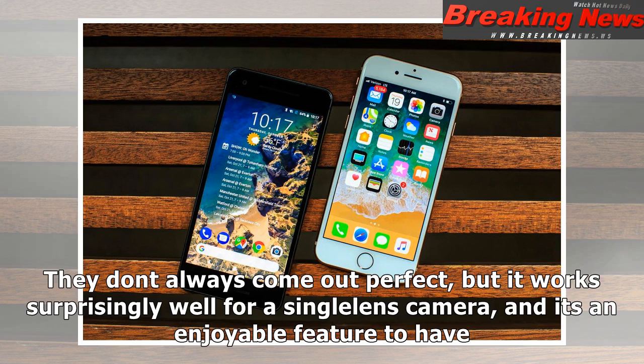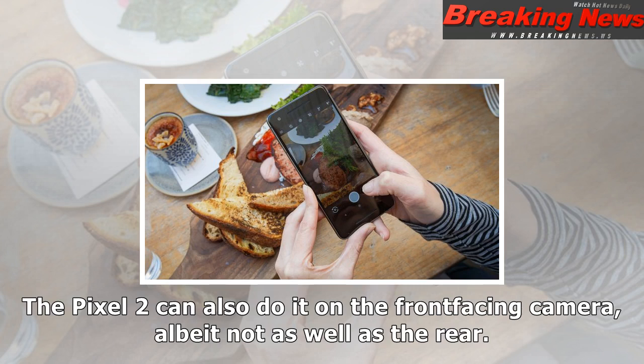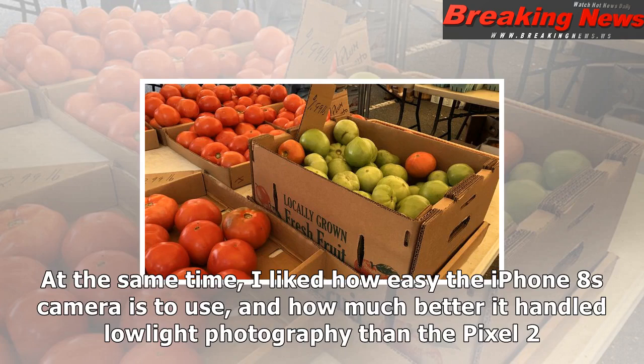Read more. Performance, processor and battery. The iPhone 8 has an A11 Bionic processor from Apple, while the Pixel 2 has a Snapdragon 835 chipset from Qualcomm. When I ran benchmark tests, including AnTuTu, 3DMark and Geekbench 4, the iPhone 8 consistently beat out the Pixel 2. That doesn't mean the Pixel 2 is a slouch at all.